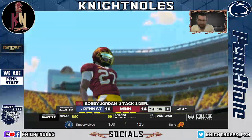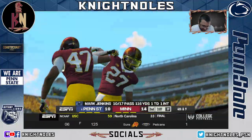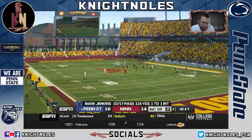Incomplete, knocked away. This just shows you that you don't need to be sacking the quarterback to disrupt the passing game.